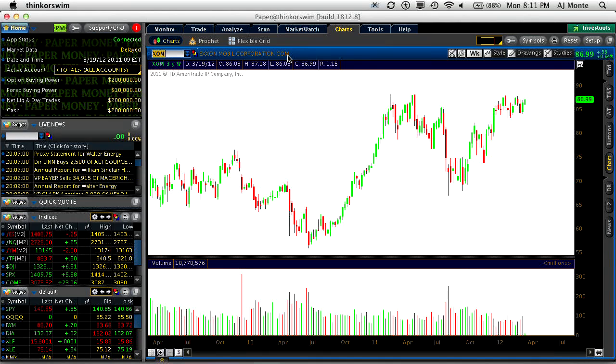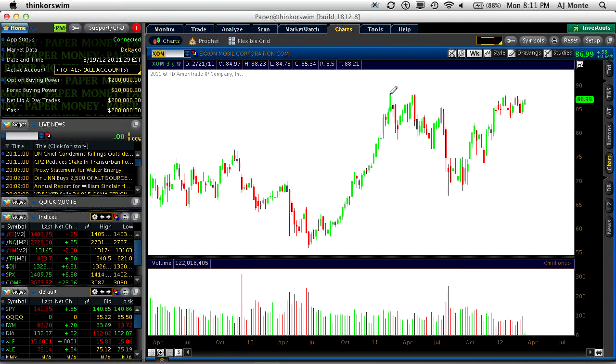Now this is a 3-year weekly chart. I like to start off with the weekly chart because it gives us more history to look at, and when we have more history to look at, we can identify support and resistance at those levels, which helps us get a better idea on where to put our stops. Now looking at Exxon Mobil, what do we see? Right there is a major resistance level that is still intact right above 87. That's 88.21 to be exact, and that's on the weekly chart.